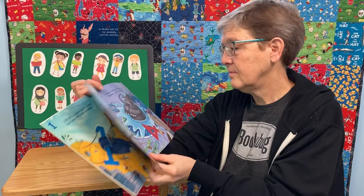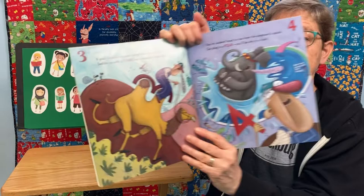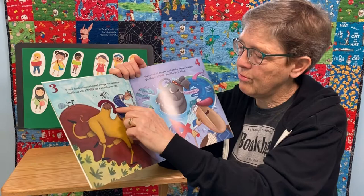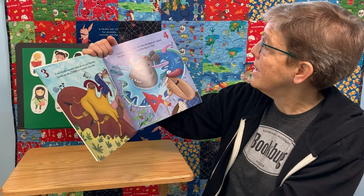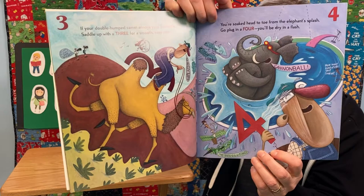3. If your double humped camel annoys your backside, if your bottom is sore, saddle up with a 3 for a smooth, easy ride. Who ever heard of using a 3 as a saddle for a camel? You're soaked head to toe from elephant splash. Go plug in a 4. You'll be dry in a flash. Can you tell what he's doing? He's using the 4 as a hairdryer.